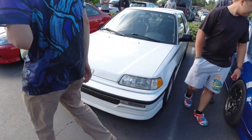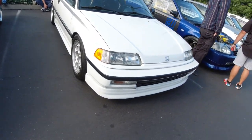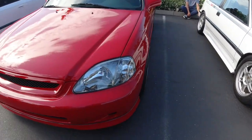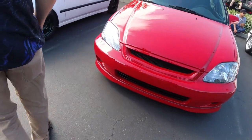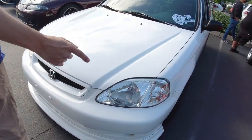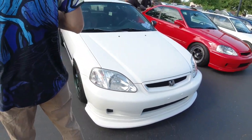Wow, I like this. I like this a lot. This is clean. That's fun. That's fun. It is. That's clean. Like a 2000? Like a 99? Yeah, I like it. That was like my favorite style of the Civic.